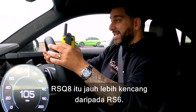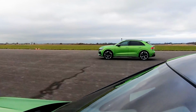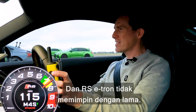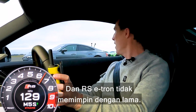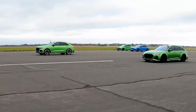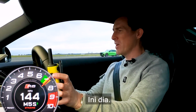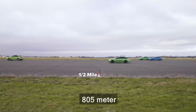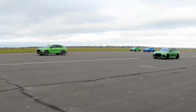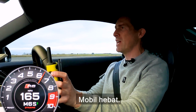That RSQ8 is so much quicker than the RS6. And the RS e-tron isn't ahead for long. Here we go again. Oh, yeah, beauty.